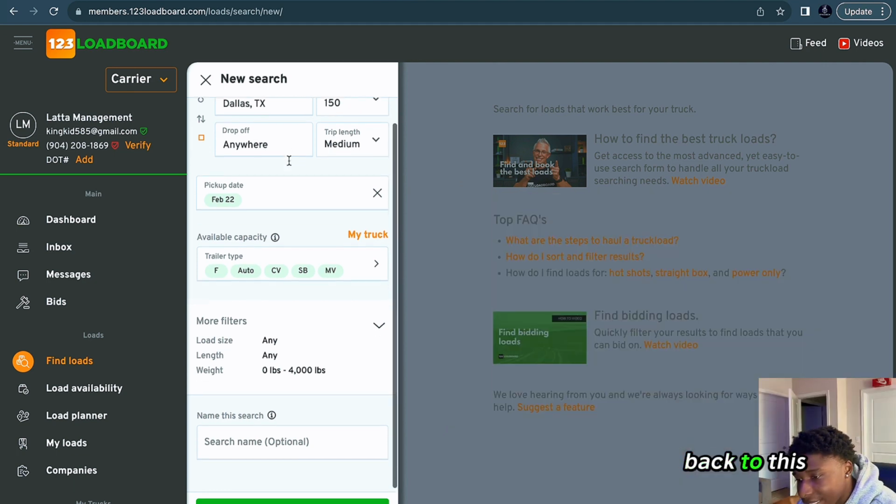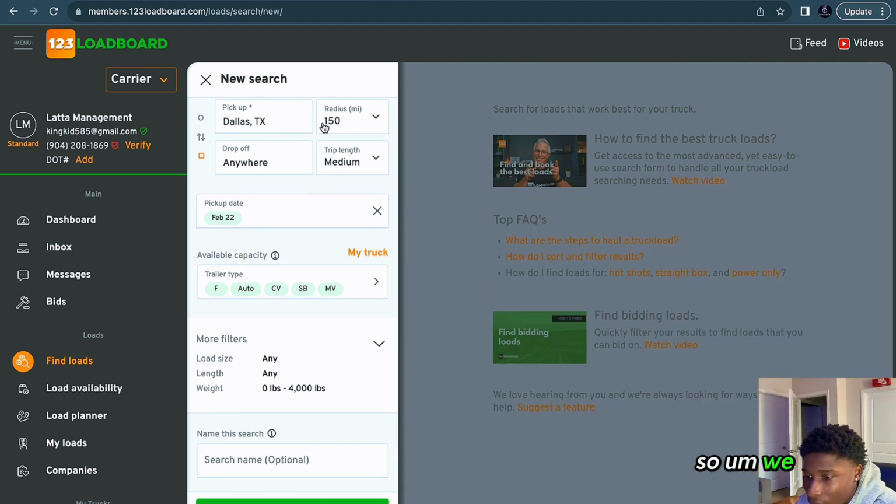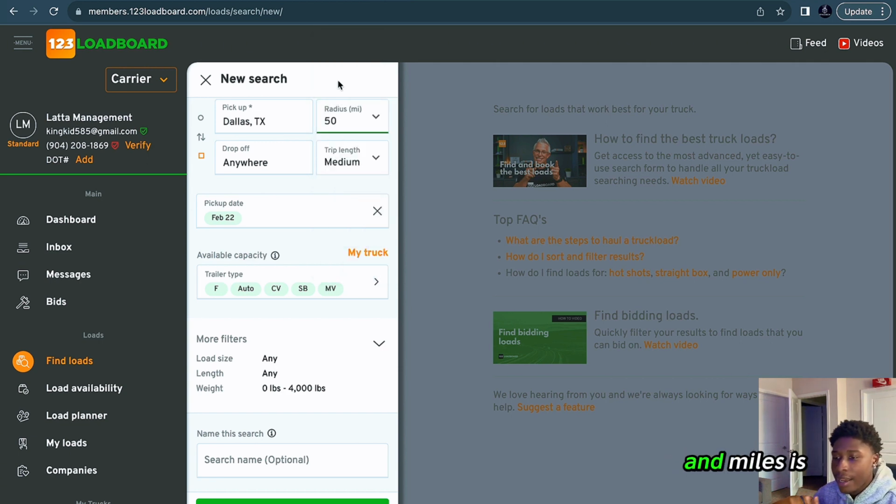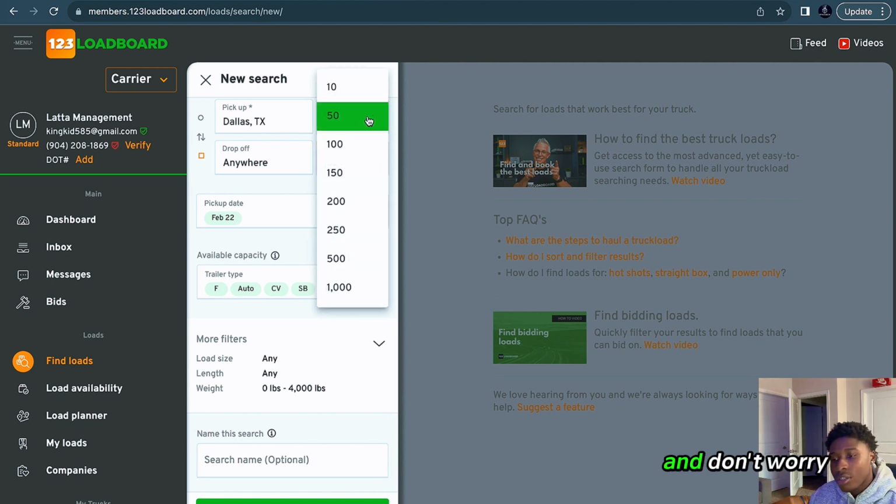But anyways, back to this, guys. So we want to set the radius. What this means is that the radius in miles is from the pickup location. So if you're in Dallas, Texas, there are going to be loads for box trucks. Don't worry about that. You're always going to find loads in the Texas area for box trucks.